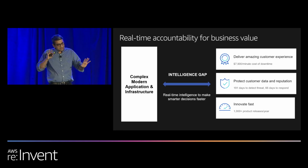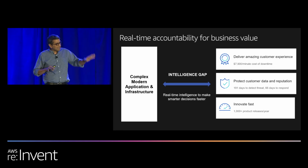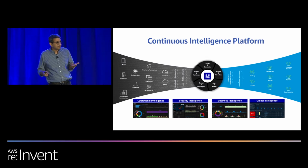So we see a dichotomy here. The applications are changing very quickly, but your goals are still the same. And there is an intelligence gap here. There is an insight gap here that you need to address if you really have to deliver on the goals of the business well. And that's really where Sumo Logic comes in, right?